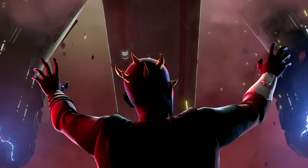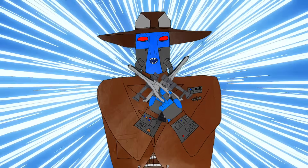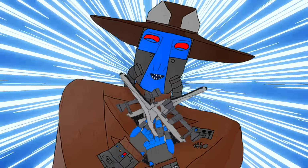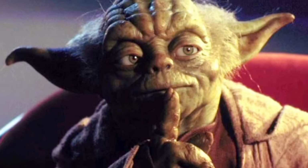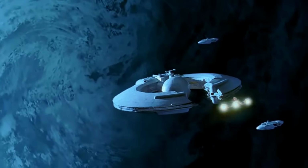And while I couldn't find the footage for this, Maul was supposed to throw objects at Obi-Wan with the Force. This is just one of 27 deleted, extended, and alternate scenes from episode 1, which this video will explain. But we'll look at the Battle of Naboo more later. Let's first take it back to the opening scene of this movie.